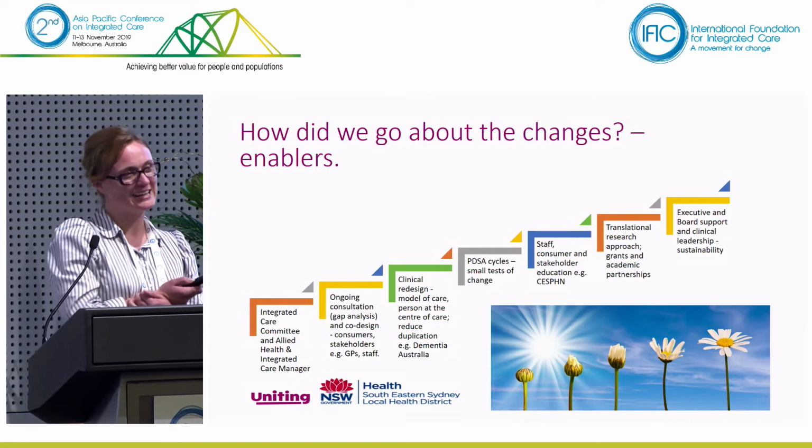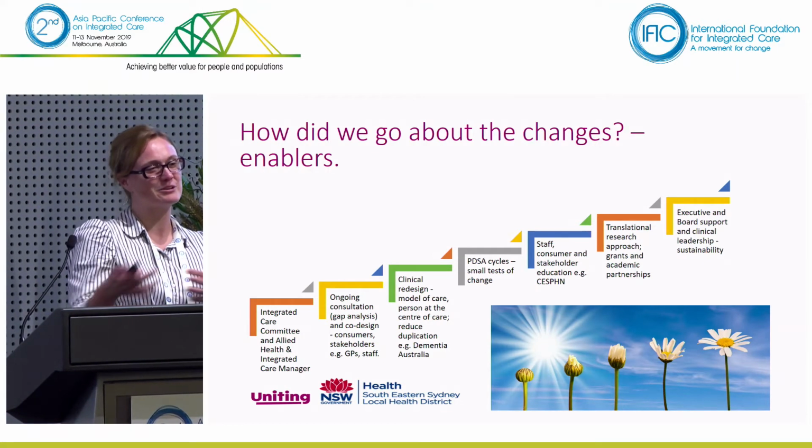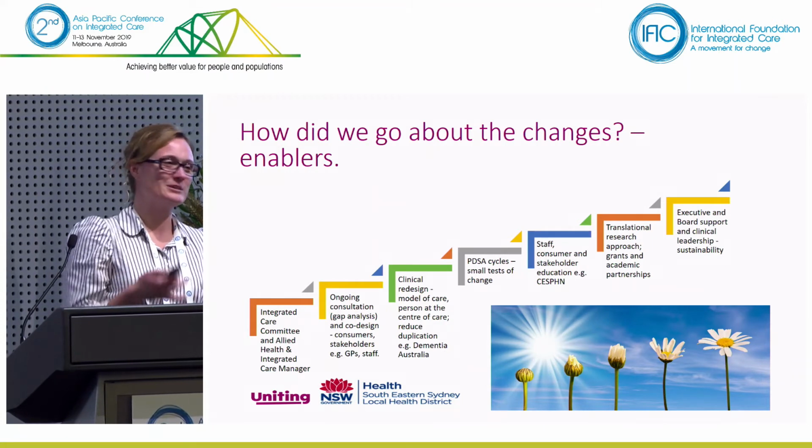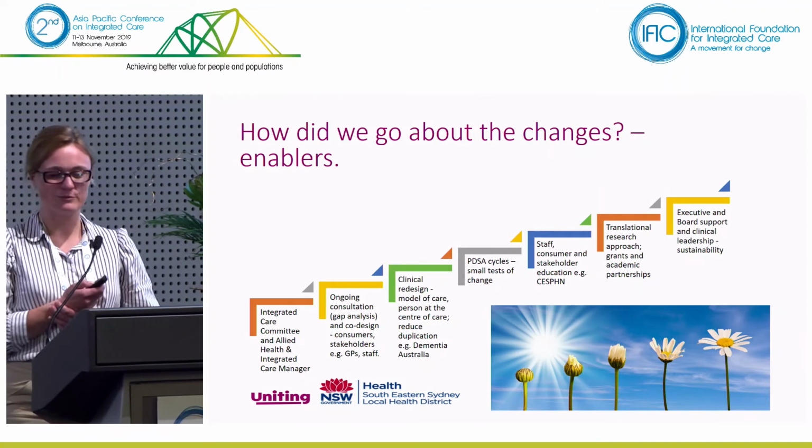And I'm encouraged to hear that RCTs aren't the be-all and end-all in integrated care, because we wanted to get good data, we wanted to write it up, but equally we didn't want to spend years in an RCT process. So that's kind of the approach that we've taken.